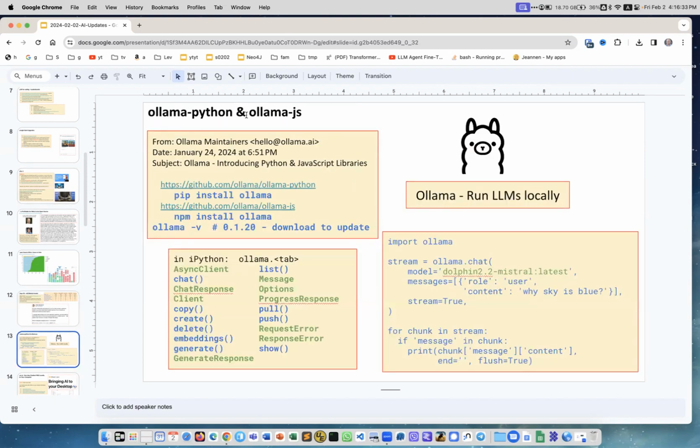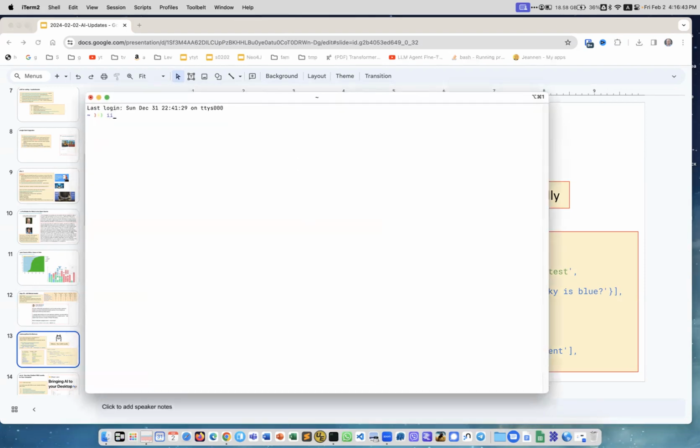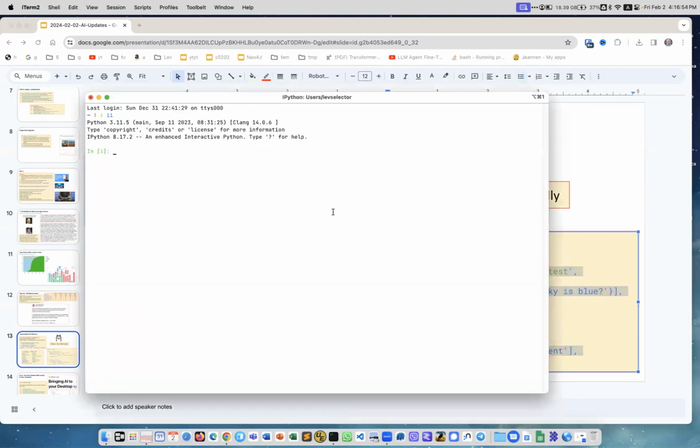Next, ollama-python and ollama-js. This is really cool. Let me demonstrate it really fast. Let's say I go into IPython and I take this code: import ollama, create a stream with a question, and then process the stream on the output. And let's go.